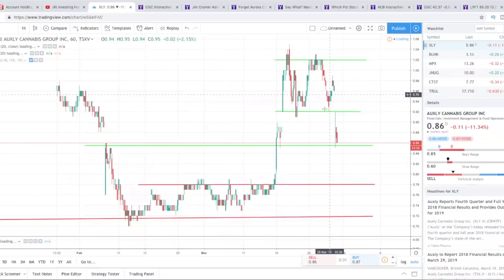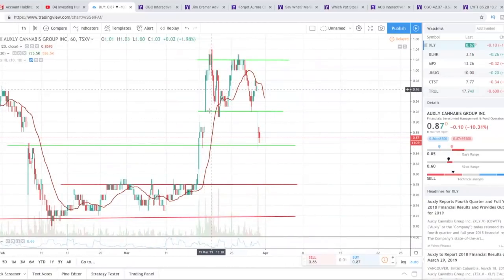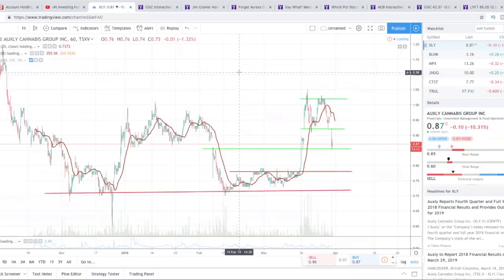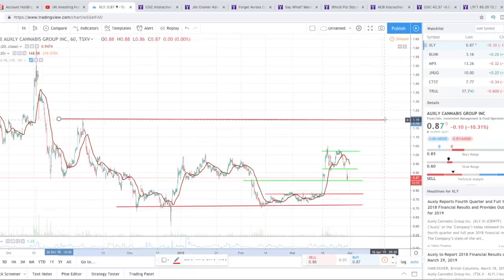The reason this company had a huge drop was because it released bad earnings. We've seen Auxly consistently trading between the 90-cent or 92-cent support and the $1.02 resistance line. It did not want to break past it. I was hoping Auxly would go back up to the $1.10 range, but unfortunately it didn't because of, I guess, disappointing earnings. I think Auxly lost a little over 60 million, 62 to 66 million dollars.